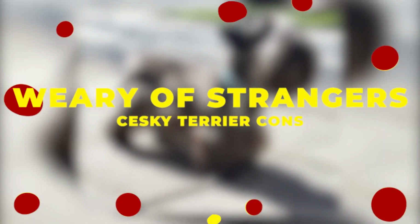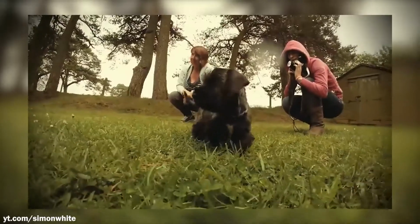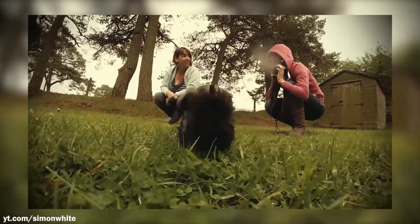Con number 4, wary of strangers. The Cesky Terrier loves his family, but it is wary of strangers or guests. This dog is not fond of strangers petting it.